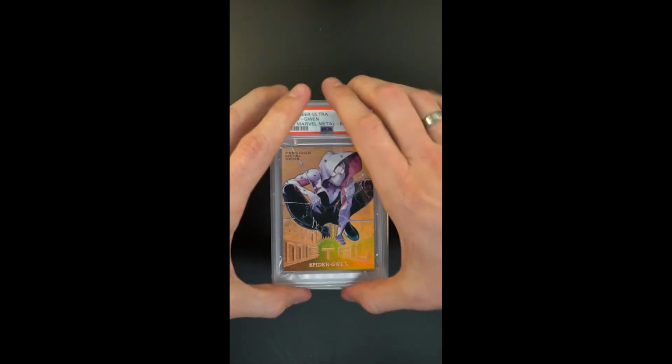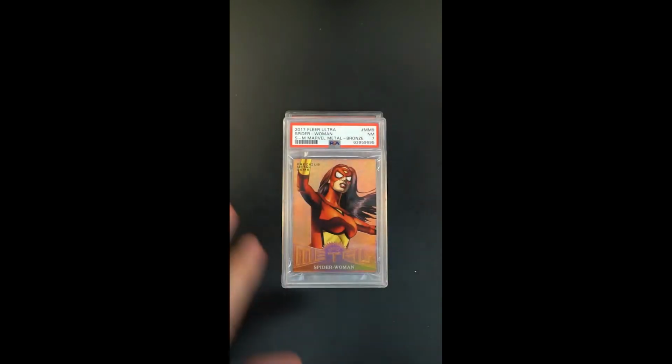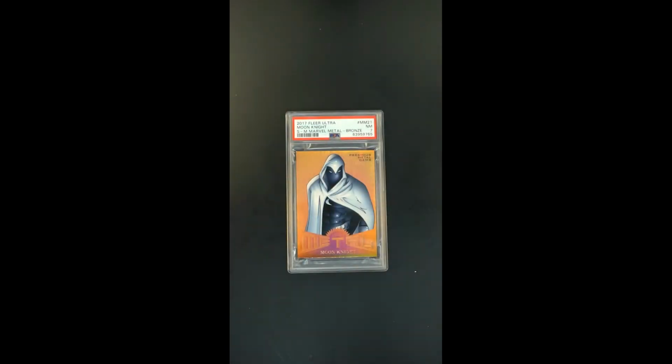Though the technical grades do range in that space, the overall eye appeal is incredibly consistent. Technical grades are, at the end of the day, very much just that. They're technical and don't necessarily speak to the eye appeal.